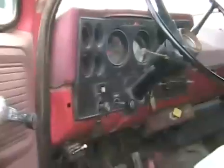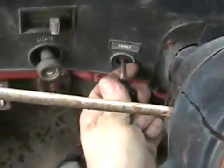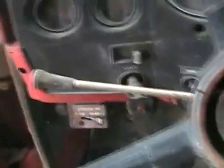Cool. Piece of crap. Now, let's go see if she fires up all by herself. The key is actually on. It's hard to believe. No beep beep. Choke is on. Here we go. Yes! And this is no bullshit. It started that fast all by itself. This is the first time I tried it since last time. Cool.